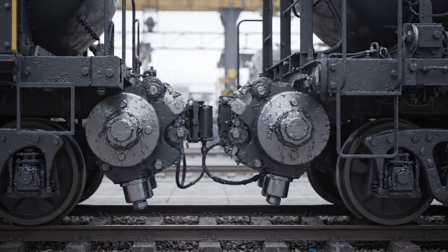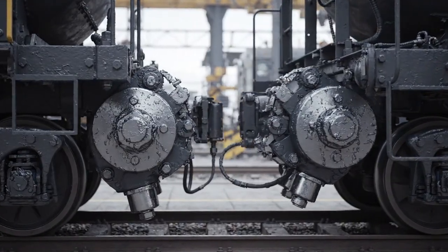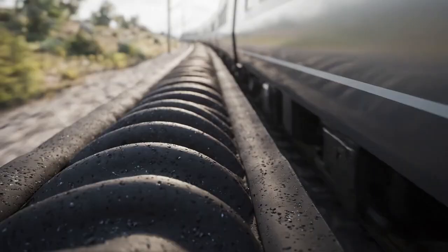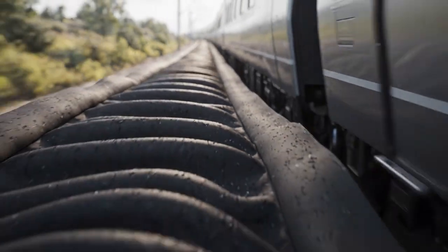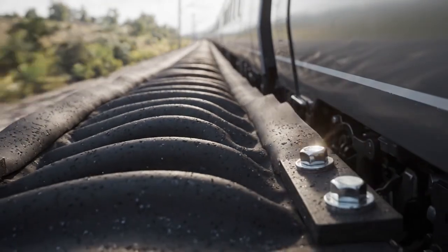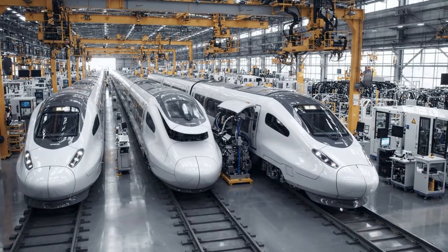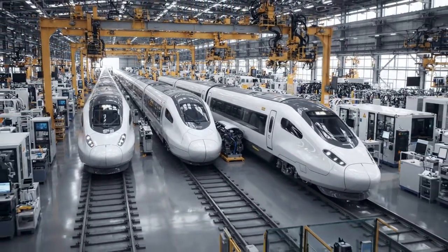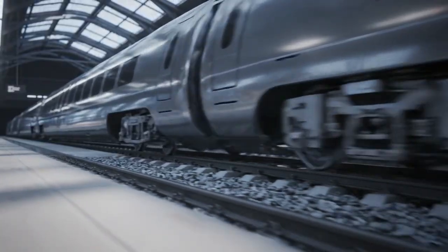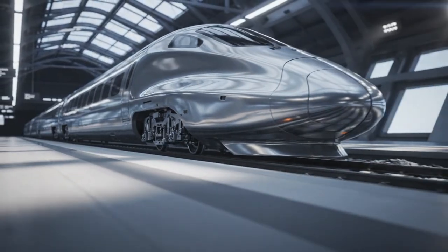Between the carriages, hydraulic buffers and specialized couplings are installed to link the train together. A flexible rubber gangway creates an airtight seal between cars, reducing noise and wind resistance. Finally, the individual carriages are physically and electronically linked to form one complete high-speed train. The entire train now acts as a single, incredibly aerodynamic organism, ready for the tracks.